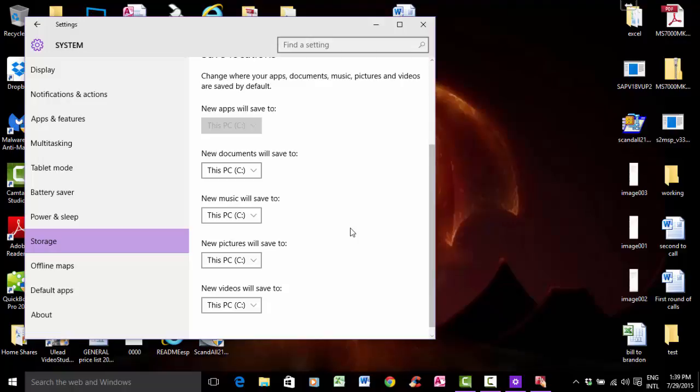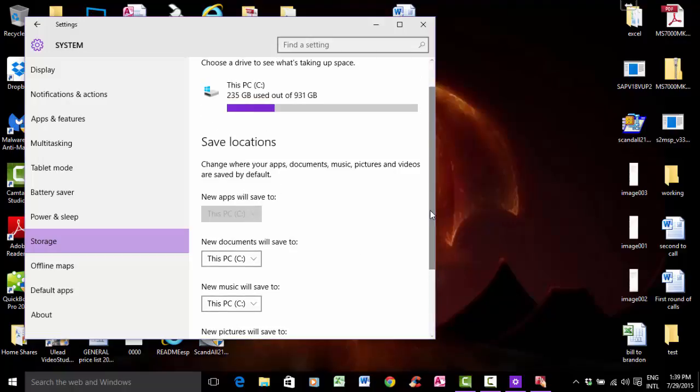Now, Windows 7 could not do this. This is pretty cool. New documents will be saved to wherever you want these to be saved. Music, pictures, videos, all of that can be saved automatically to a destination that you pick. Or save as, but save locations, change, okay. New apps will save to, well, there haven't been apps that I got yet.